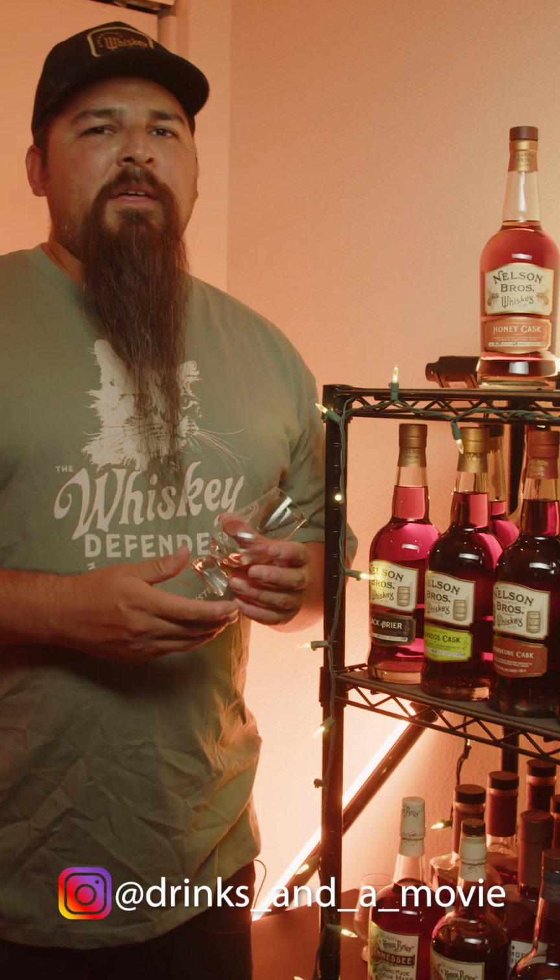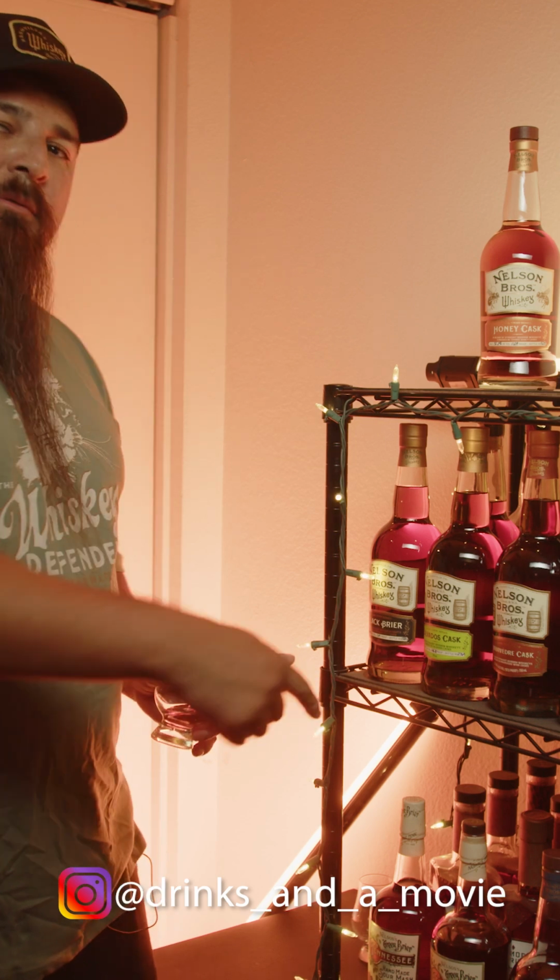We got to go back, my friend Chris and I, and actually do a tour of the distillery. So shout out to Zach, who was our tour guide. It's super awesome. They even have some of the original bottles in cases and everything, which is super cool. And then you get to see how their Tennessee whiskey is made. It's a really cool experience.